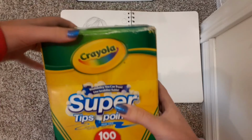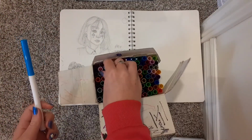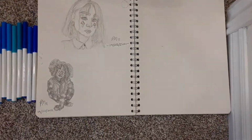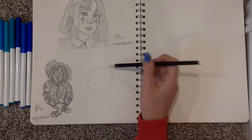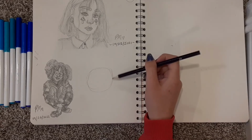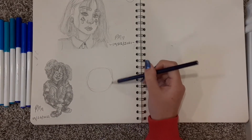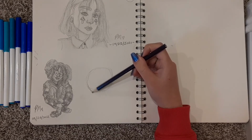I'm gonna get out these for the color because I think marker will look really good. I think I'm just gonna get out all my blues. Should not need more than that. Let me go ahead and zoom in. That's quite literally the worst circle I've ever seen in my whole life, but it's gonna work. Since I'm doing part of the drawing in color, the parts that I am doing in color, I'm just going to kind of leave pretty empty. I'm not going to shade them or anything.